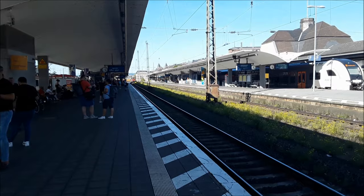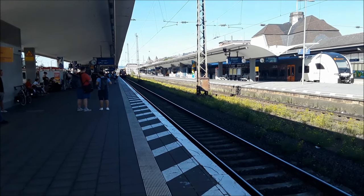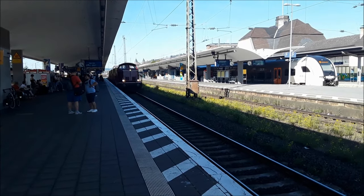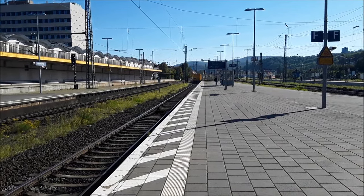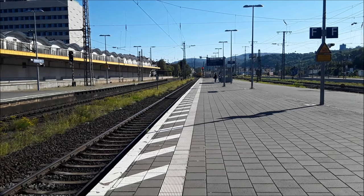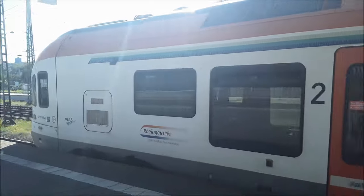Okay, the next train to pass through is going to be another one of DB's diesels, one of their mainline shunters from the looks of it. Again, departing now is the 1622 RB10 service to Frankfurt Hauptbahnhof.